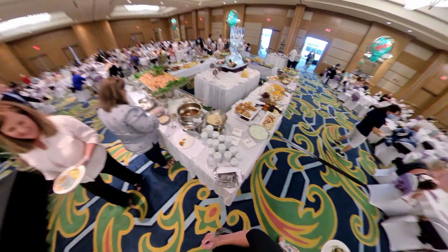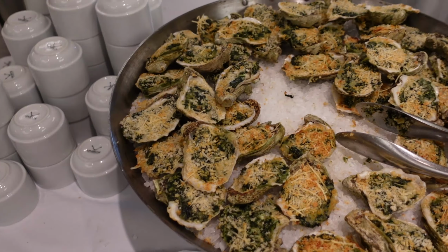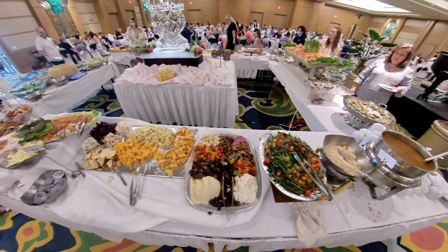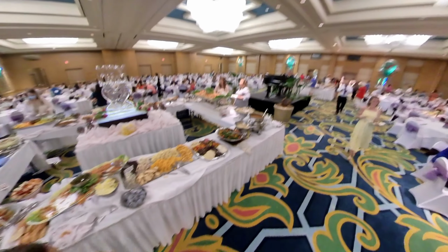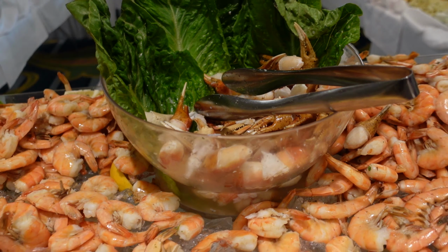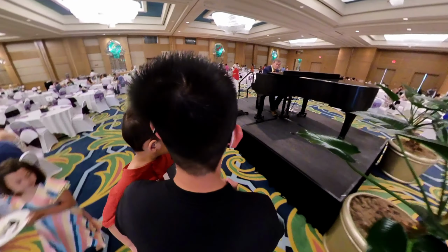And over here, let's see. We have the oysters. Here we have the oyster Rockefeller. We got the seafood gumbo. And then more cheese and fruits. And as we go back this way, we have the shrimps on ice and some crab fingers. These go really quick though. And here we have this gentleman playing piano.